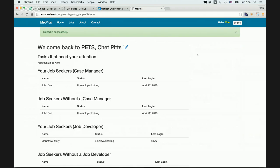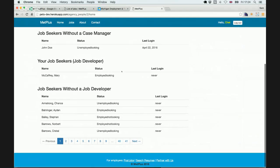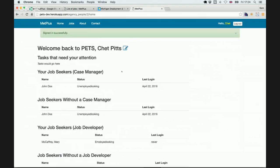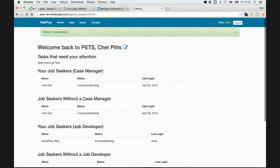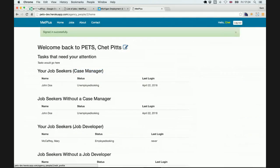Okay. So now, right, I've got tasks that need my attention. Job seekers without a job developer. Your job seekers, job developer. Job seekers without a case manager. Job seekers, case manager. Not sure what a case manager is. Job developer. Email registration and so on. I guess I can't check those components per se. So I want to have a to-do list with all the tasks pending. Fair enough.